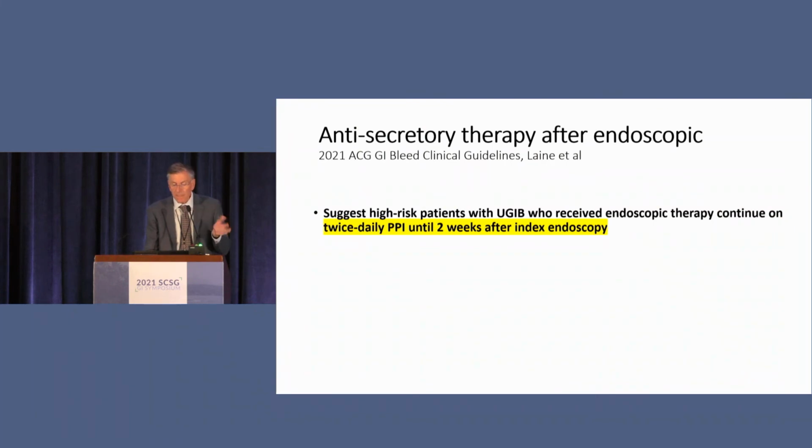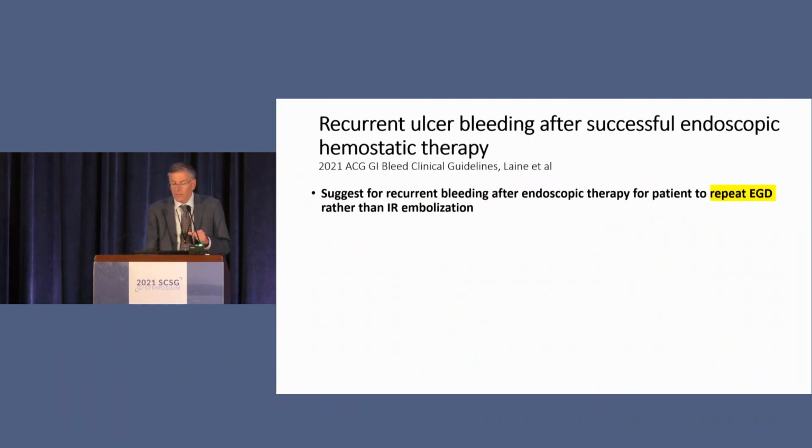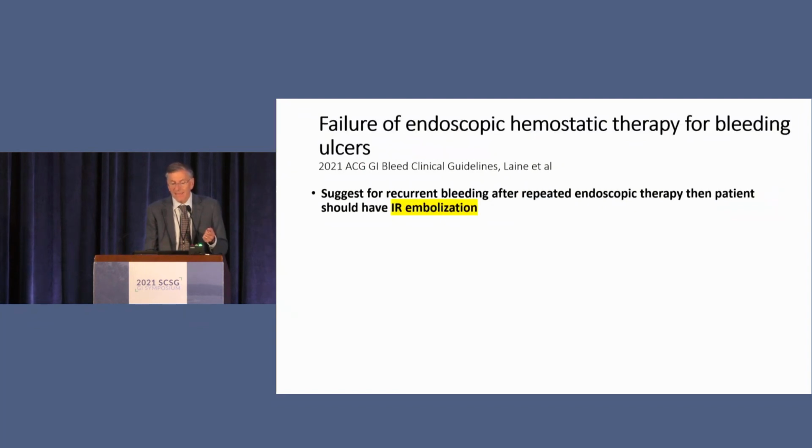And again, that's what this one shows. Recurrent bleeding: in general, if you have recurrent bleeding after endoscopic therapy, you repeat some sort of endoscopy. It could be an over-the-scope clip, it could be regular, and then if that doesn't work the third time, you'd go to IR. And then if you keep on failing, it's the same one.